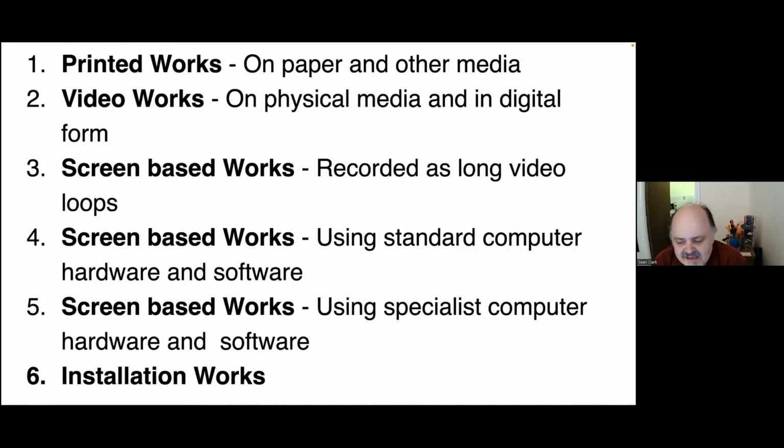The strategy at the moment is we're starting with printed works, and we have around 100 printed artworks from 44 artists at the moment. We then want to move up to collecting videos, screen-based works running on custom software, and ultimately installation artworks. But I see the collection being grounded in printed works and works that are easy to exhibit and transport and so on.